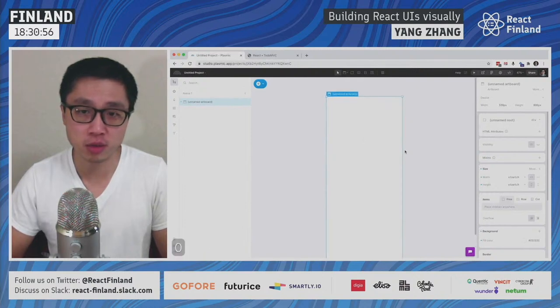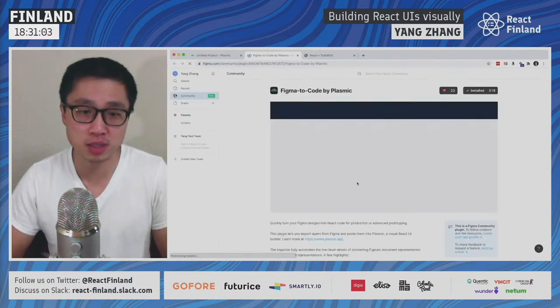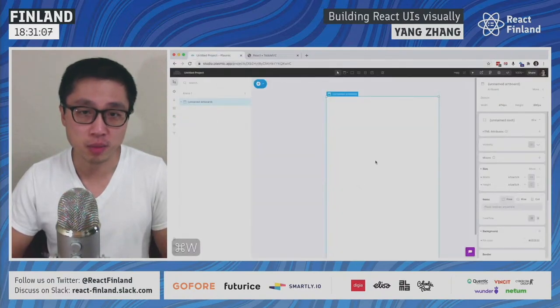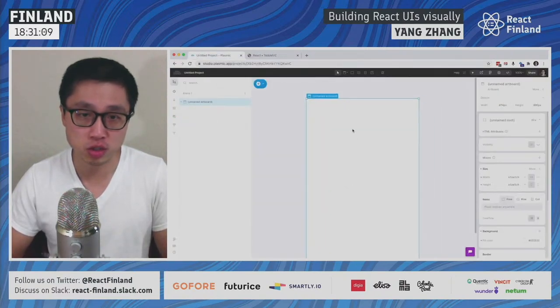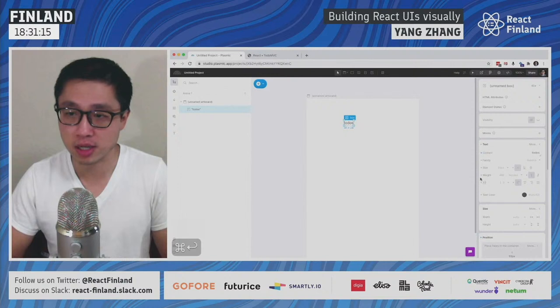We have a different demo video on our website where we show how to start from a Figma file. We have this Figma plugin that lets you turn one of these Figma documents into web standards. That's another way to get started. But for now, we'll just directly draw on the canvas. You can directly add text, add boxes, etc.